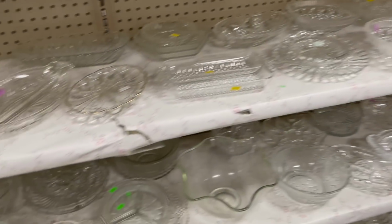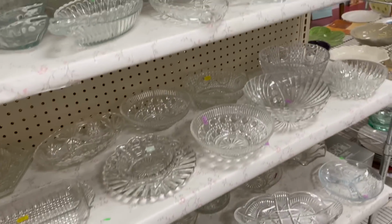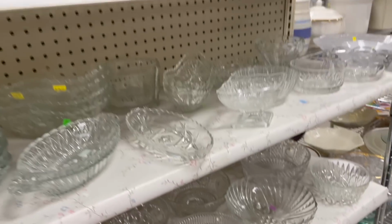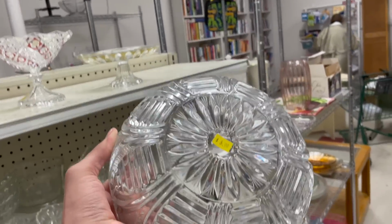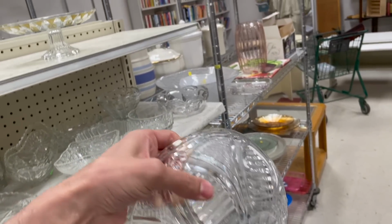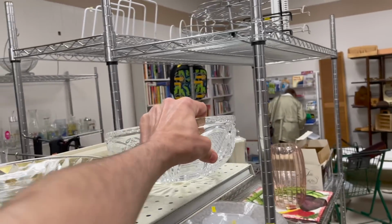So I'm looking for American Brilliant glass. You can always tell by the weight and how sharp it is. This is similar. Yeah, see, that's crystal, but it doesn't feel sharp, so it's not cut. How much is that? $6.99. It's still pretty though.